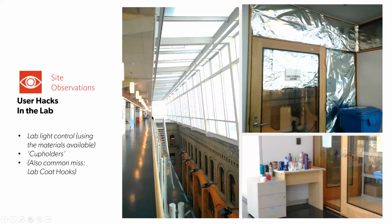Lab design, I have done some lab design. I continue to be fascinated about the bottom right one, which is that if you are working in a lab, you cannot bring food or drinks inside. You have to leave them outside of the building. And I've been to more completed labs in beautiful spaces. I love this building.